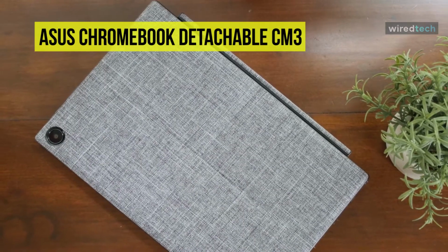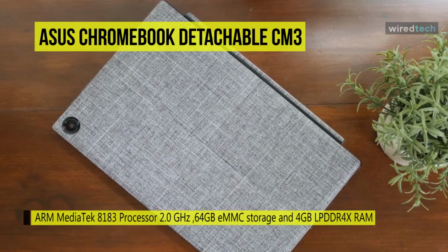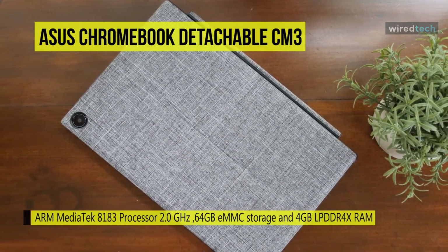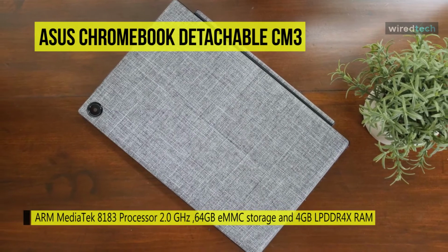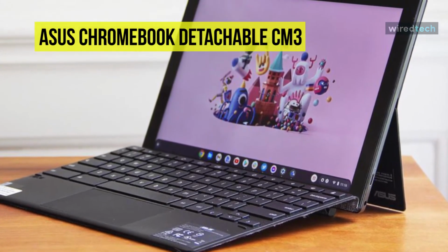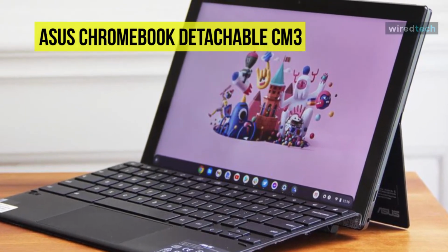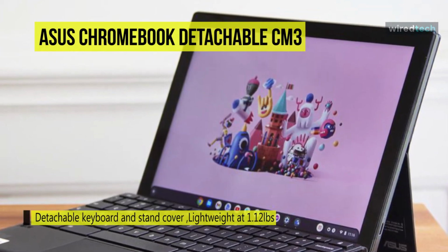Featuring a 1920 by 1200 pixel touchscreen display means it will produce a far more colorful and sharper image than you would expect at this price range. And its easily detachable keyboard and magnetic flex angle stand cover on the ASUS Chromebook Detachable CM3 will facilitate productivity and let you angle it however you see fit for providing a great viewing experience.